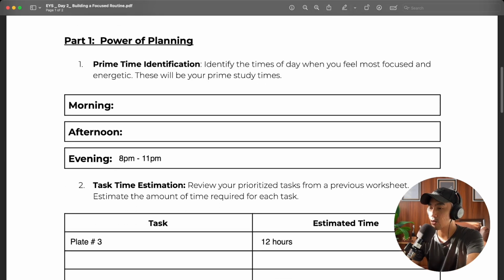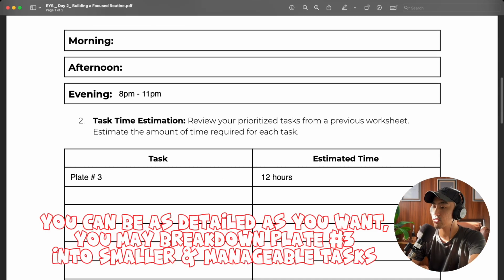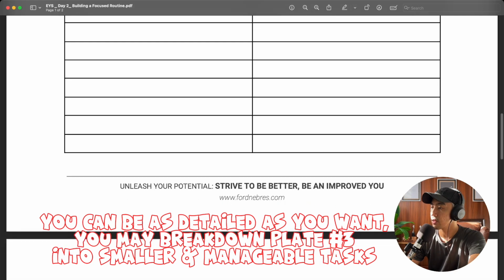So I just wrote down in the evening at 8 p.m. to 11 p.m. Next, task time estimation. So you can review your prioritized tasks from the previous prioritization worksheet and estimate the amount of time required for that task. So we wrote 12 hours, same as what we wrote on the first worksheet.